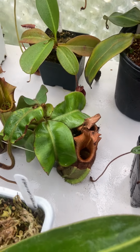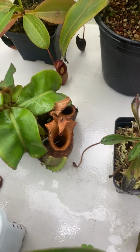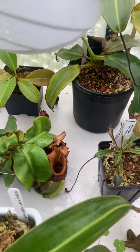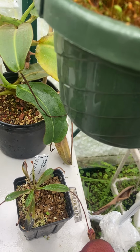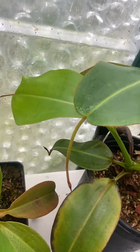And here's my Vici from Carnivoro. Got some caterpillar damage on that newest leaf, but it should be fine. It's going to pitcher on that leaf too, so it's not too upset, but I would rather not have that damage on my plants. Caterpillars have been really annoying.